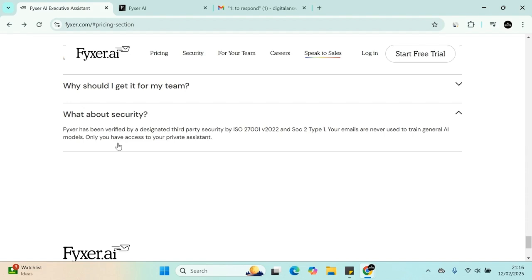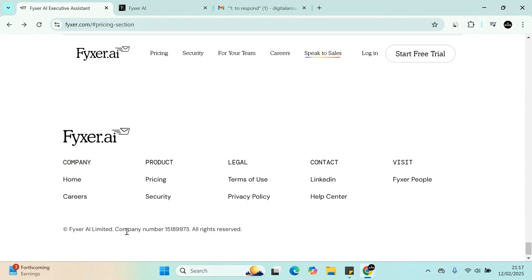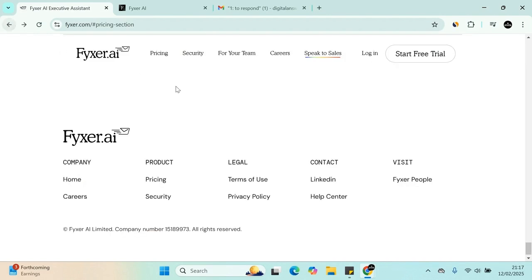Fyxer has been verified by designated third-party security, and these are the ones that they have been verified by. And the main important thing: your emails are never used to train general AI models. However, from what I can see, they do train their own AI. The more you use Fyxer.ai, the more it tailors towards yourself. They're training their own AI in order to help you draft better emails. Okay, and then you can see the company, the legal terms and conditions, terms of use, contact, and the people behind Fyxer. So this is how you can get in contact with them.